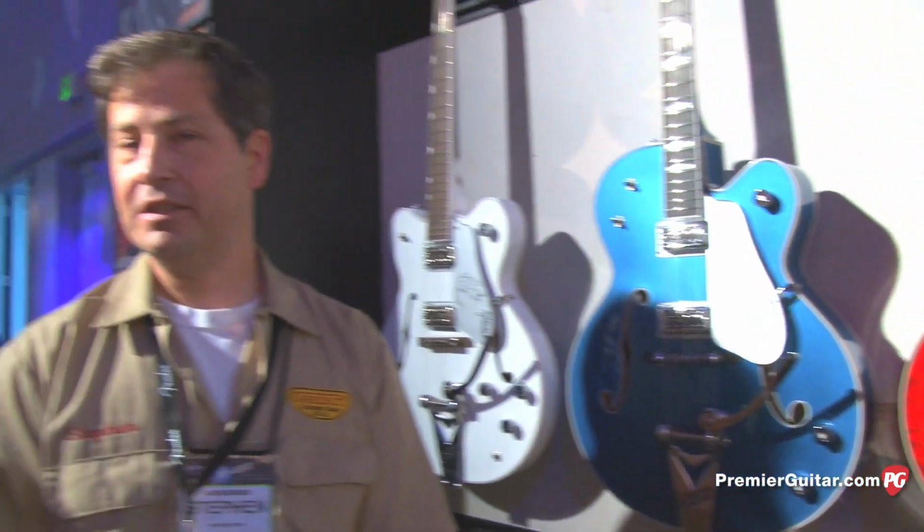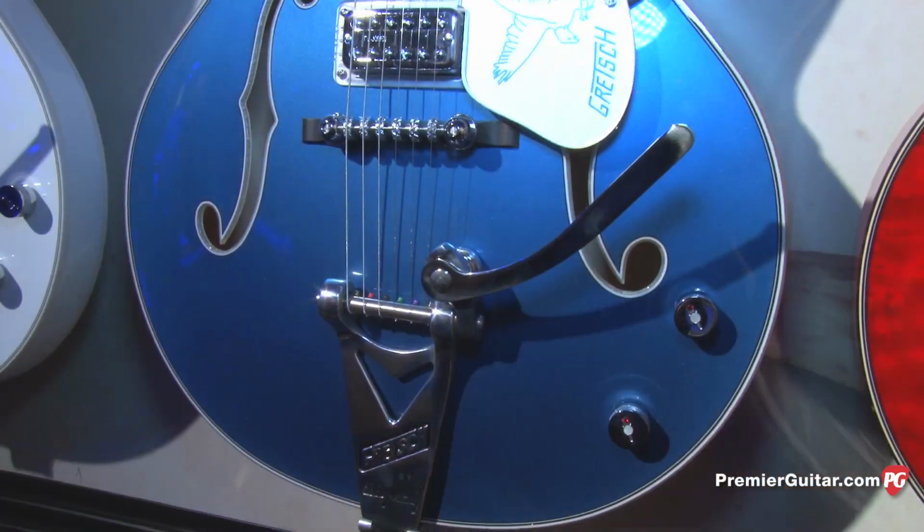Guys, we have another treat for you from Gretsch. We got Steven Stern from the Custom Shop, and he's going to tell us about two way cool new models here hanging on the wall. Steven, thanks for joining us. Tell us about the blue guitar we're seeing here first.